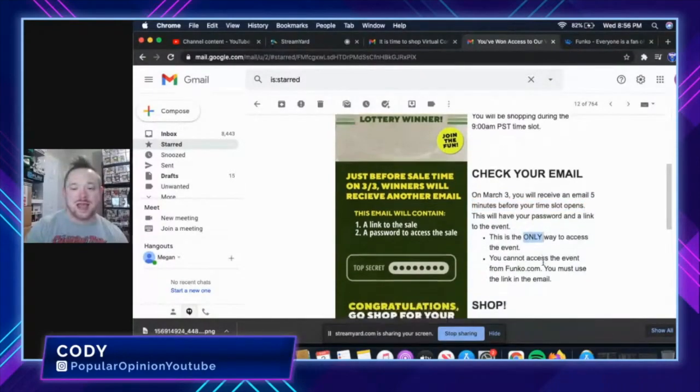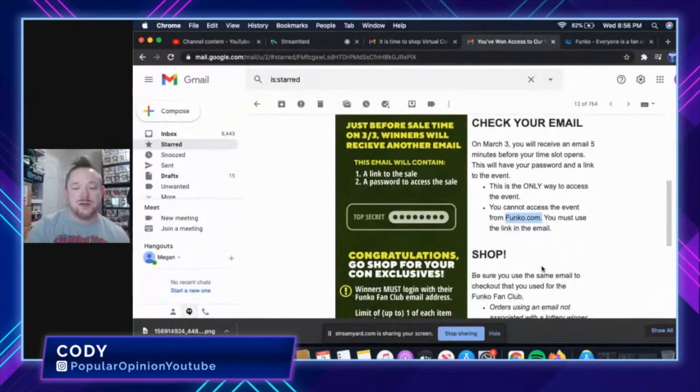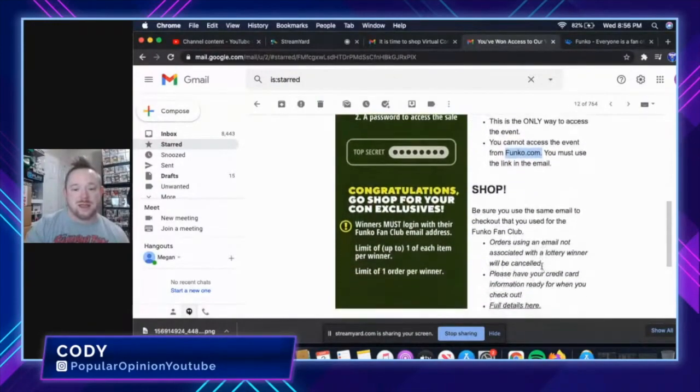You could not access it from Funko.com. Look, Funko's really trying here to fight the bots off as best they can. And it does tell you, please make sure that you read this. Winners must log in with their Funko Fan Club email address. So what I just showed you previously, you can't use another email if you win the lottery. You've got to use that one. Two other super important things.